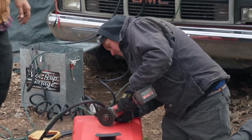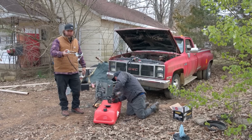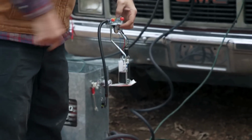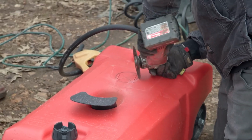So we're gonna go ahead and cut this tank open with the grinder. Try to drop this in there. This is what's supposed to go in the original tank, but we're definitely not gonna drop that. Oh yeah.